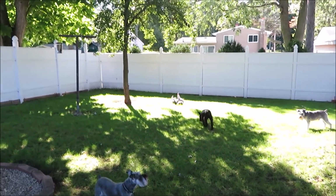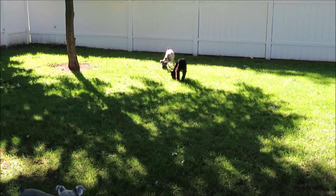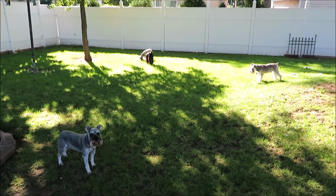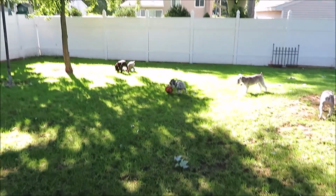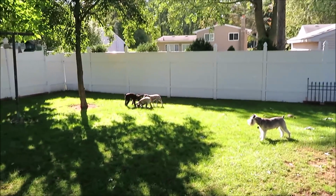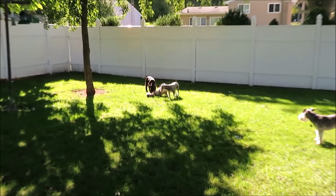Look at Marley back there. Oh, he was rolling around in the grass. They're happy it's nice out today too. Yesterday the humidity was so thick you could cut it with a knife. It was just that way in the morning when I woke up. It started to lessen throughout the day, and then a cold front came through. And oh yeah, it looks like they're all gonna roll around.